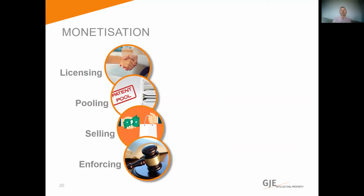One of the main reasons for getting a patent is to make some money out of it, a return on your investment in IP. There are a number of ways in which you can derive revenues from your patents, but the main ones are licensing or pooling, or selling your IP. The last thing I want to talk about today is revenue derived through enforcement.